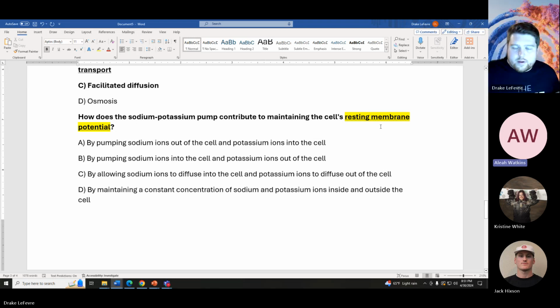Okay, I have a question. Yeah, what's up? I feel like this might sound a tiny bit dumb, but is the sodium potassium pump like the number one most important thing that occurs for us to be able to live the way we live and our cells to do the things they do? Is that why it's, for lack of a better term, pushed so hard?